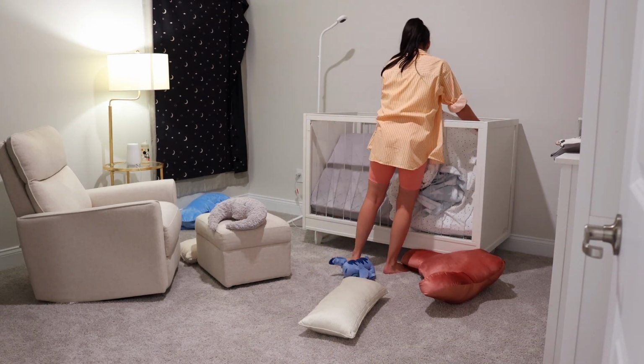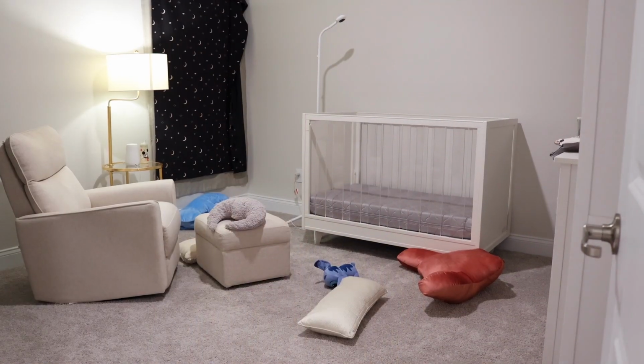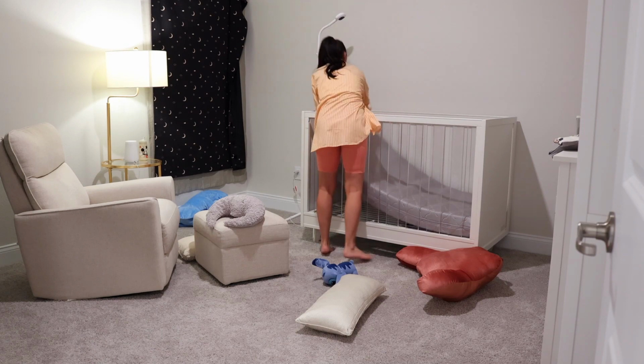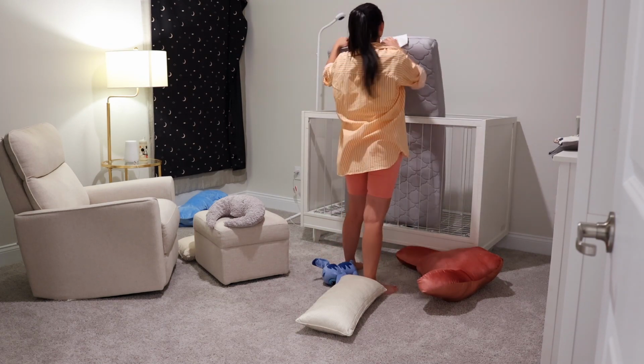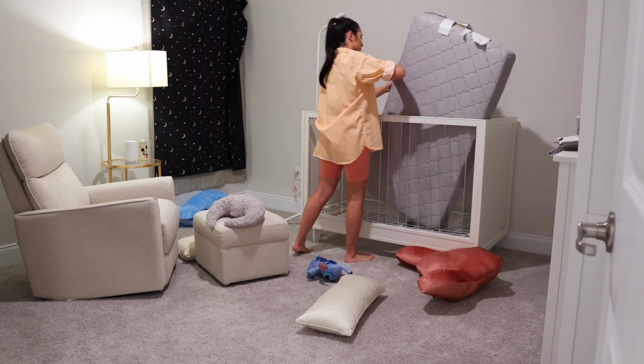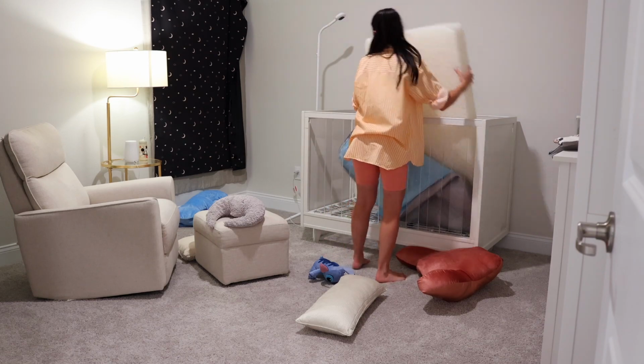The next room we are going to take care of is Forrest's room. Still pretty makeshift in here. I wanted to wash his sheet and then I realized I should wash his mattress cover as well. I will get all of these pillows up and in the crib so that I can vacuum in here and just deal with the floor space very quick and easily.